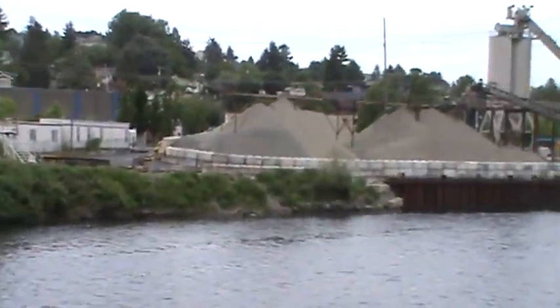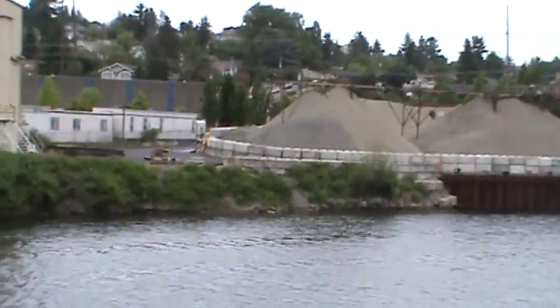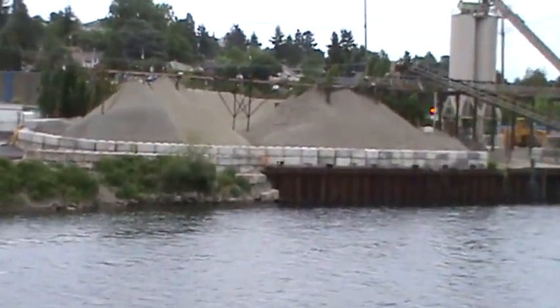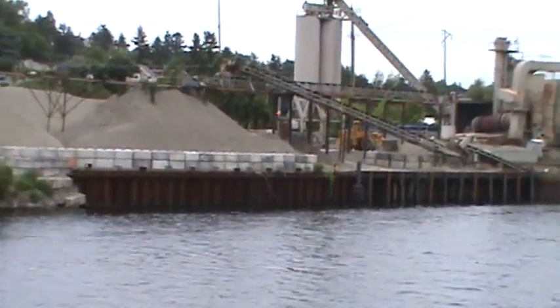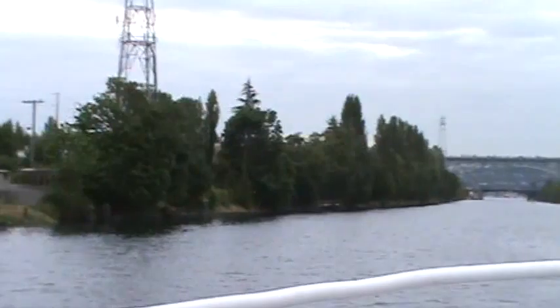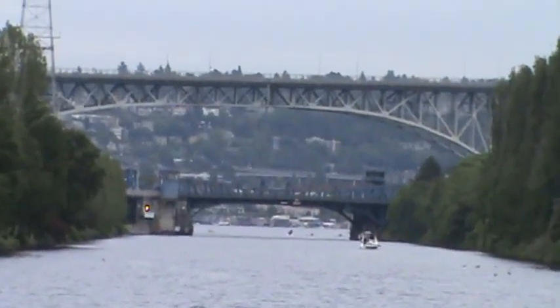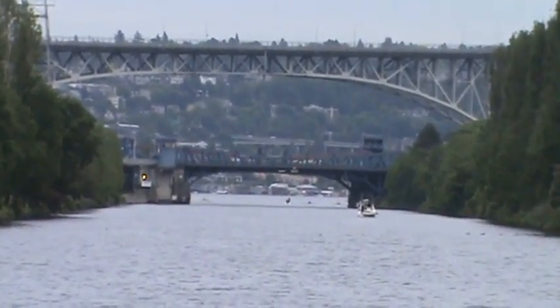Those big barges will eventually make their way out the large locks, because the small locks are just a little bit too small, and they'll travel out to the sound or wherever they are going there. So usually there's a huge barge parked in front of the gravel company here, kind of as an indication that it was recently filled up and then sent out and they're waiting for the next one.